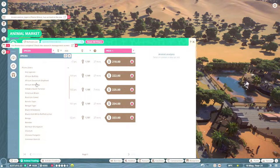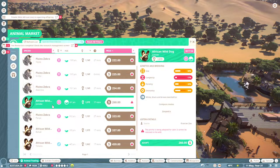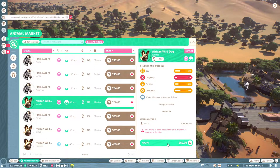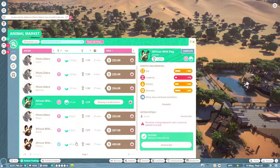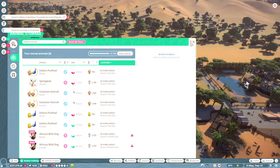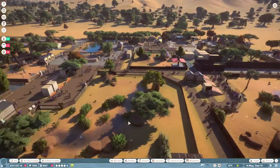Why is this so stressful today? Guys, I just wanted to add in a new animal. We still might do that today. Maybe. Oh, these aren't the best, but let's just buy one. I think this is all we have. This is all we have. Let's go find the African wild dog enclosure.